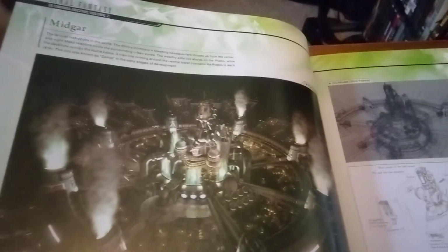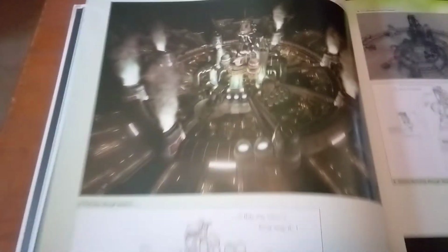But again, I don't necessarily hate Final Fantasy VIII. I don't care about the junction system. It's a little weird to me. I'm not a fan of it. There's Midgar.